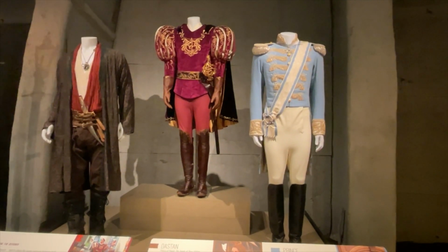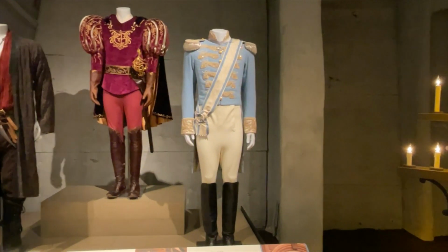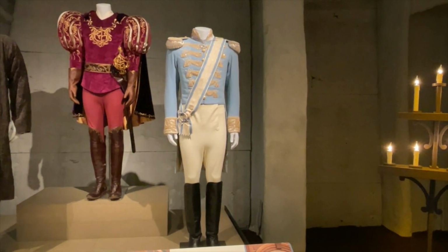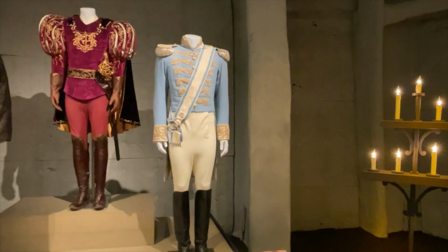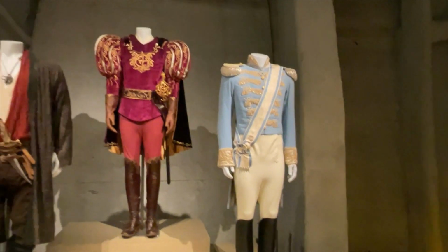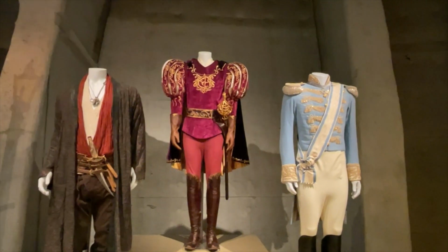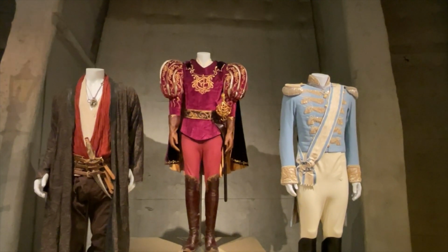And then we have princes. We have Cinderella's prince from the live action movie from 2015. Prince Kit right there on the right. In the center we have Prince Edward from Enchanted. And then we have the Prince of Persia, worn by Jake Gyllenhaal.